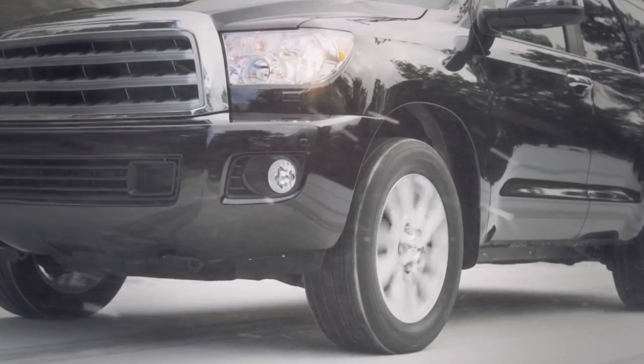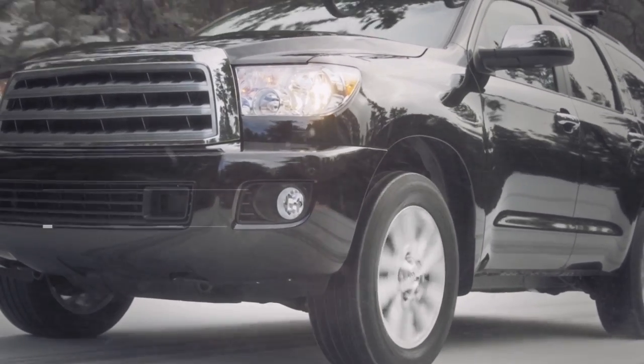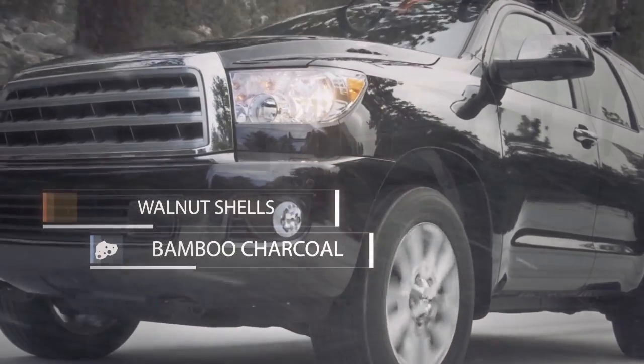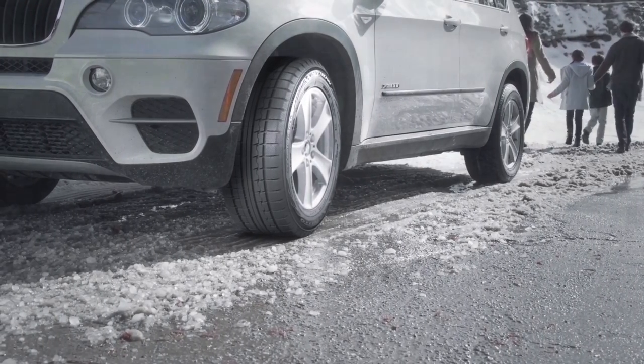Nitto met Japan's tire challenges by rethinking the way tires are built. Unique materials like walnut shells and bamboo charcoal improve winter traction and make it safer for you and your family to drive in winter conditions.